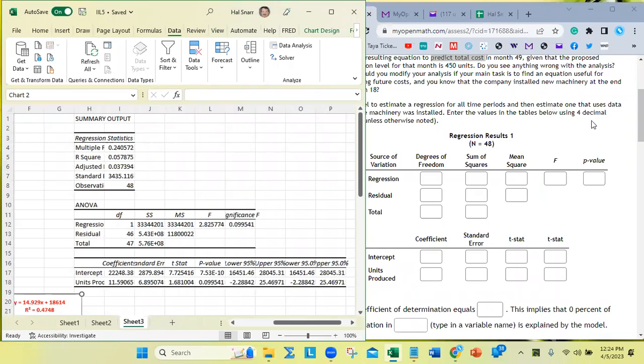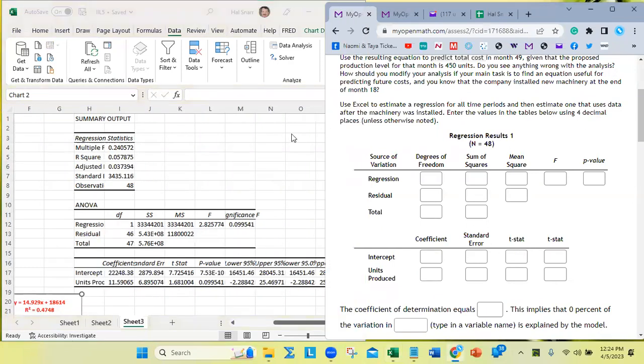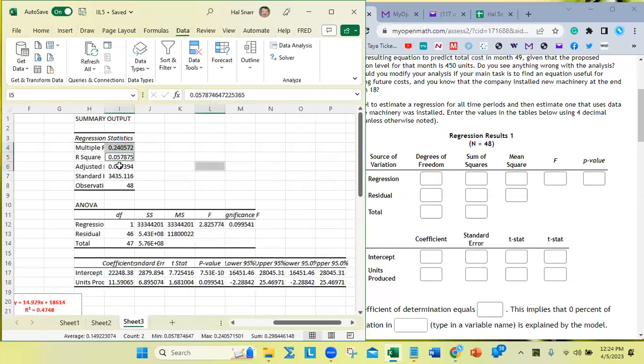How many decimal places do we want? We want 4 decimal places, right? So what I'm going to do is hold down the control button and use my mouse to click on numbers with decimal places. I'm highlighting all the numbers with decimal places, not the integers, right? Hold down the control button and then click on the cells that need to be rounded. Everybody got it?